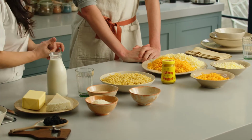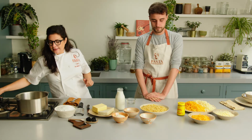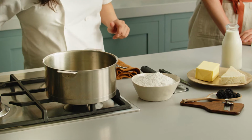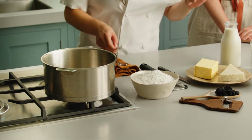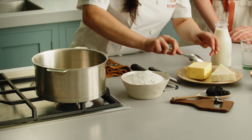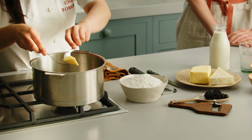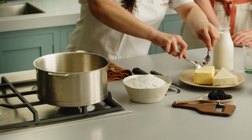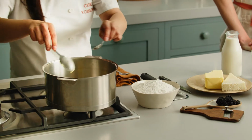So, we are ready. What do we start with? We start with the bechamel. I have already put the pan on. I don't want the pan to be too hot, otherwise I'm going to burn the butter completely. Let's start with 4 tablespoons of butter. A good way to start. Of course, how much you love the butter, my dear. And it's gonna give you a really nice and creamy sauce.